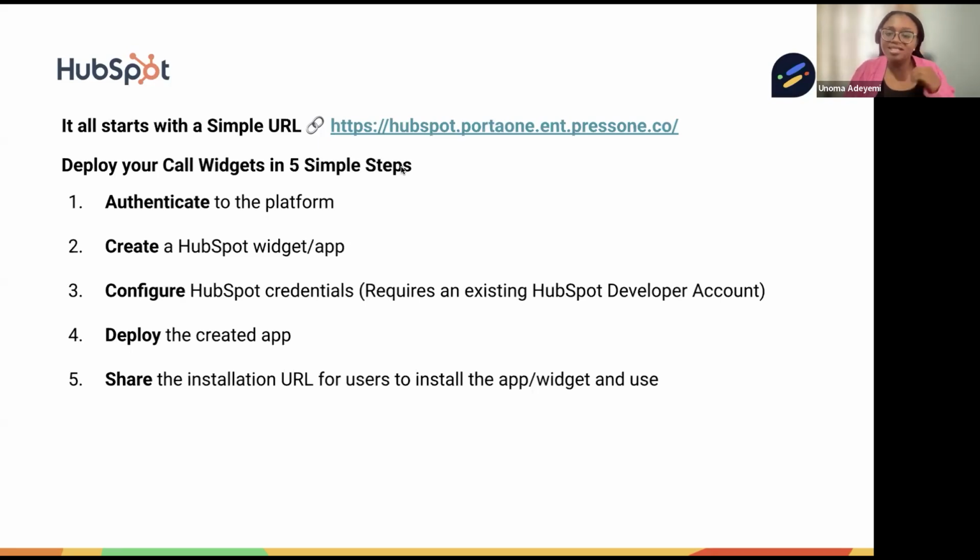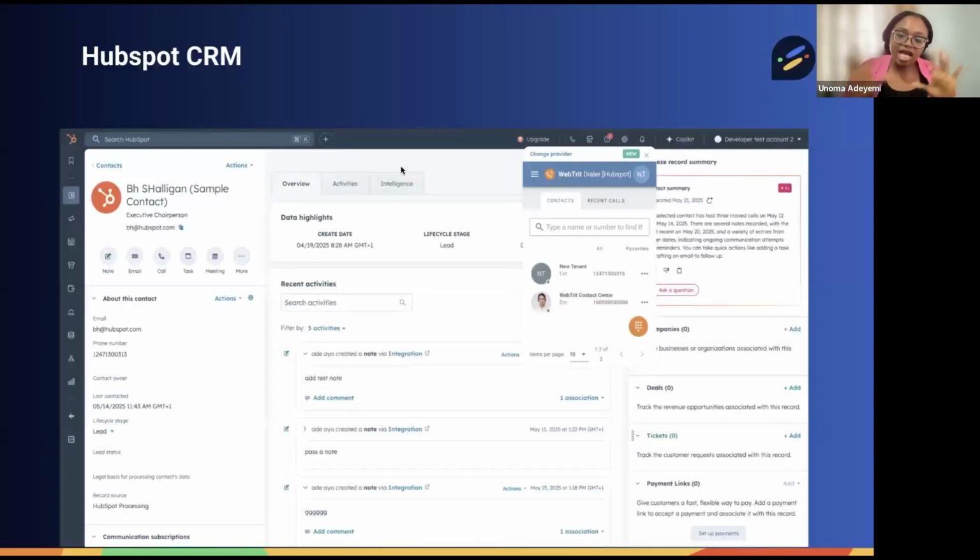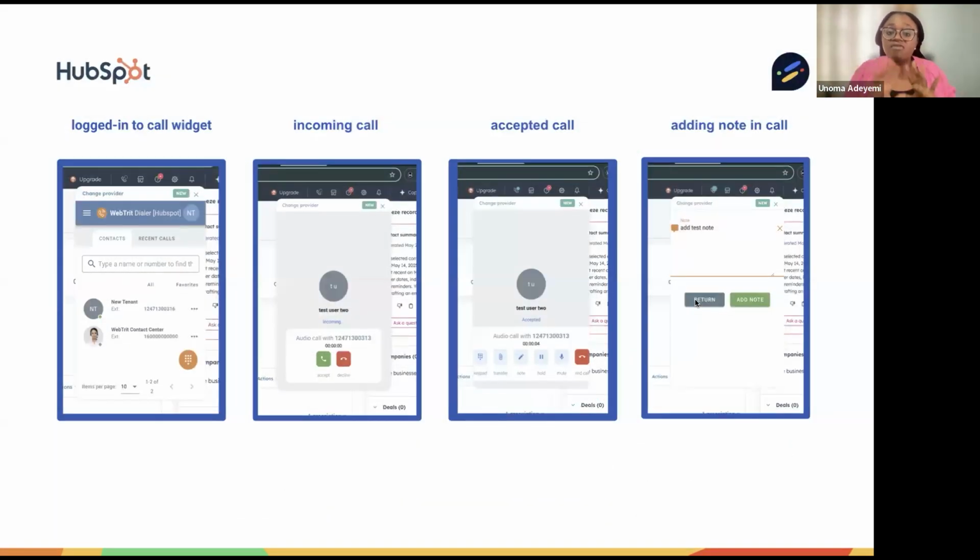What we've done is we made it easy for you so that you can be the one-stop shop for any communication service to your business customer. So this is how it's going to look. This is a HubSpot CRM dashboard, and there's a widget right here. You can see the widget over here. Right now, it's branded for PortaOne, so it's the PortaOne widget. But the idea is that on every page of the HubSpot CRM, you will have that widget hanging around. So you could click on it and start a conversation with whatever customer you want to.